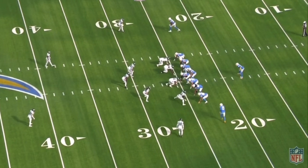When you're watching the video, I want you to remember that Saleh ran more two-high shells, so we're talking quarters coverage and Cover 2, than a lot of people think. He led the league in quarters coverage and ran the 15th most Cover 2 in the NFL. So let's see how Bryce Hall is going to fit into that scheme and what we can expect from him in 2021. Let's start off with what I just mentioned, Bryce Hall's bread and butter, and that's Cover 2.